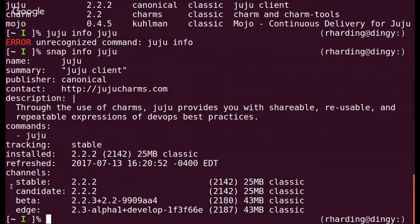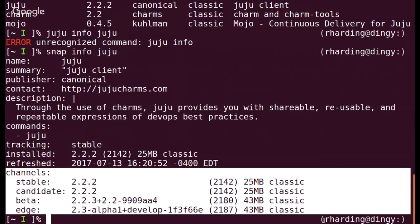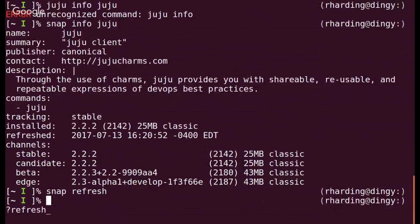What's nice about snaps, though, is that they have these channels, and the channels allow you to hop between different tracks of work going on. So if I only wanted to follow stable, that's great. I would only ever get updated Juju versions at the stable version, but I can use a refresh command, and just because this is live, I'm going to instead go through my history here, and I can track future versions, more bleeding edge.